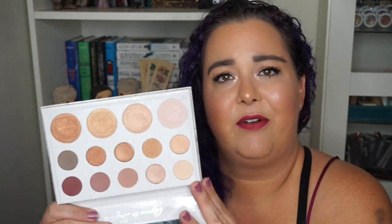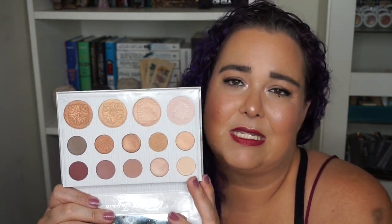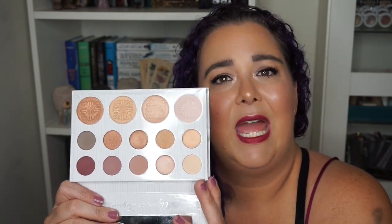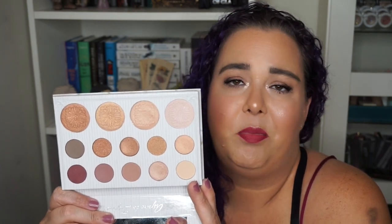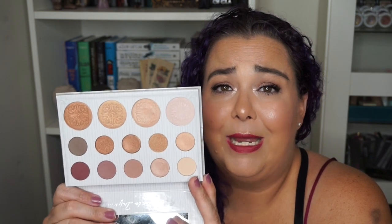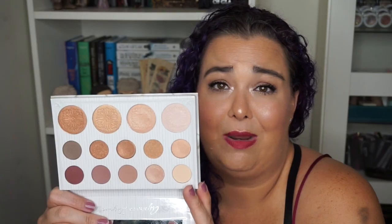There's just not enough diversity in this to make it usable for me on a day-to-day basis. I mean, I can go to this and get a full look, but I'm gonna get 1 or 2 looks out of this, and a lot of the colors are just way too similar, especially on the eyes. They blend out and look identical. So for me, this is just not a well put together palette. Even if the formulation is okay, they're usable, I just don't think that it's a great palette.